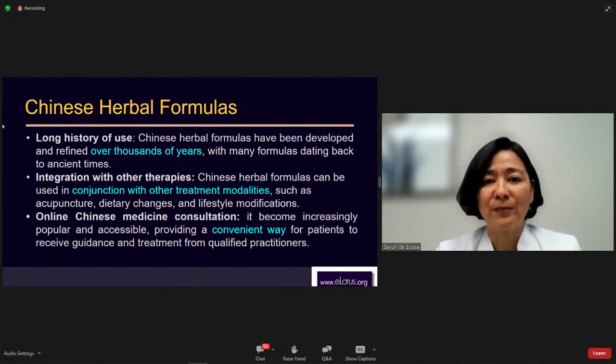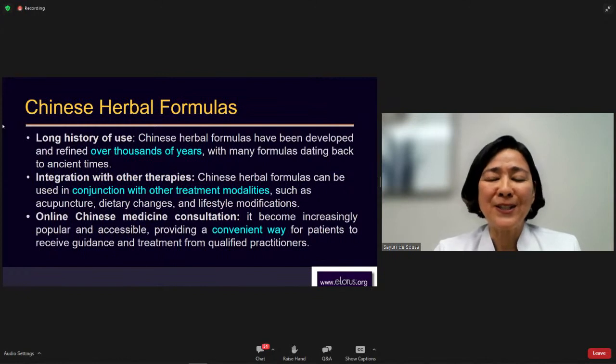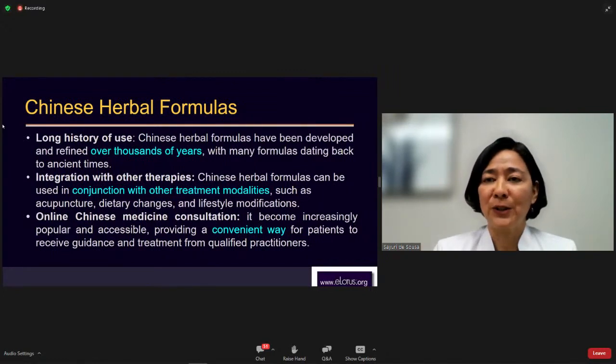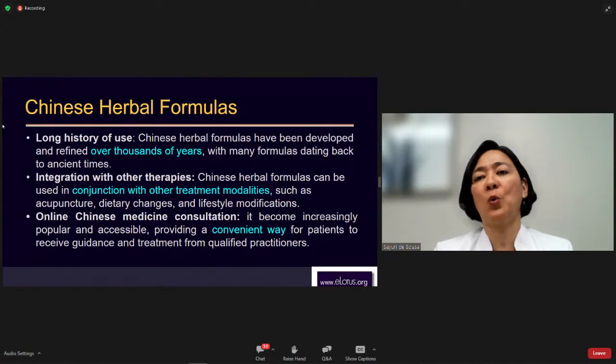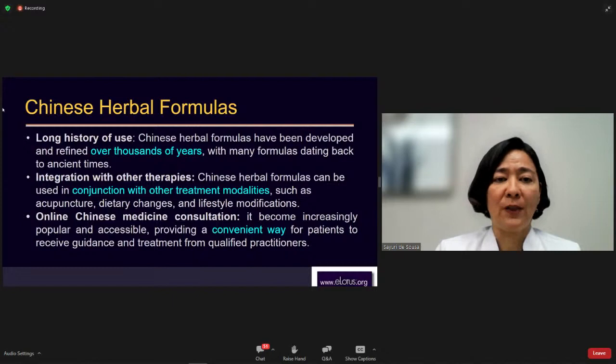Integration with other therapies. Herbal medicine is just one part of Oriental medicine. So when we have herbs, we can also use acupuncture, dietary changes, and lifestyle modifications. I used to say to my patients that herbal medicine is just one of my soldiers during this battle of solving any kind of health issue. We can do herbs in conjunction with other kinds of treatments. It's not the kind of thing where we can do only one thing. We can combine with other ones. And this is great. For me, they complete each other.